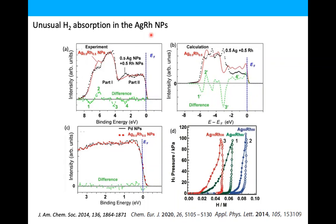So to understand these questions, we first measured valence band spectra on the alloy nanoparticle and found that the valence band spectra do not represent a composite mixture of silver and rhodium nanoparticles. Moreover, if we compare the spectral feature of the valence band spectra with the palladium nanoparticle, which is a well-known material for hydrogen storage, we found that they have similar spectral features. This motivated us to perform the actual hydrogen storage measurement, and what we found is that silver rhodium alloy shows hydrogen storage property and it varies with the composition.